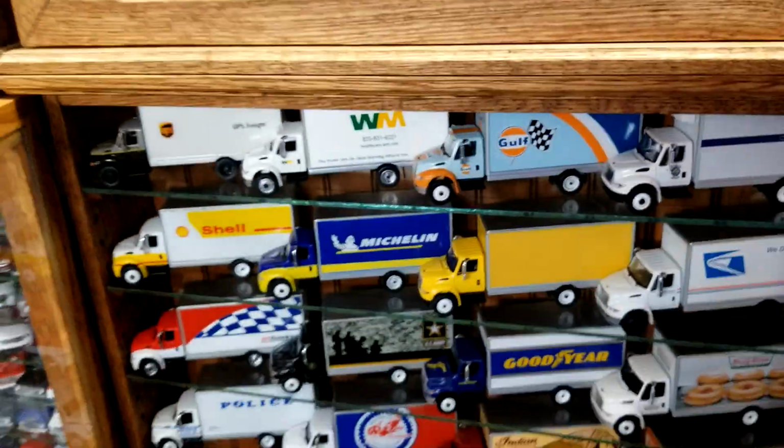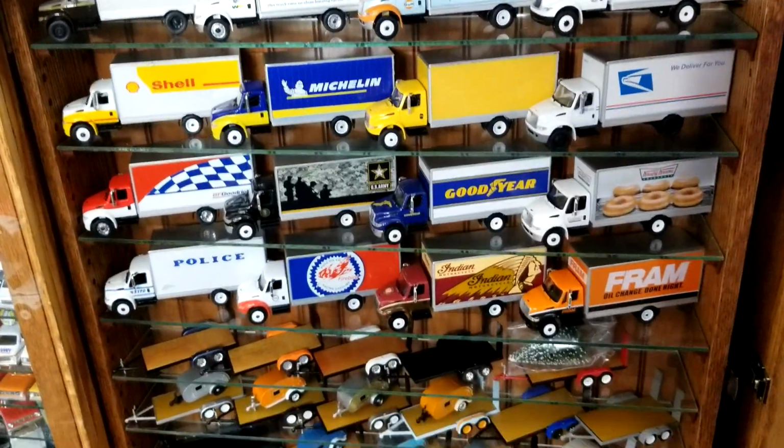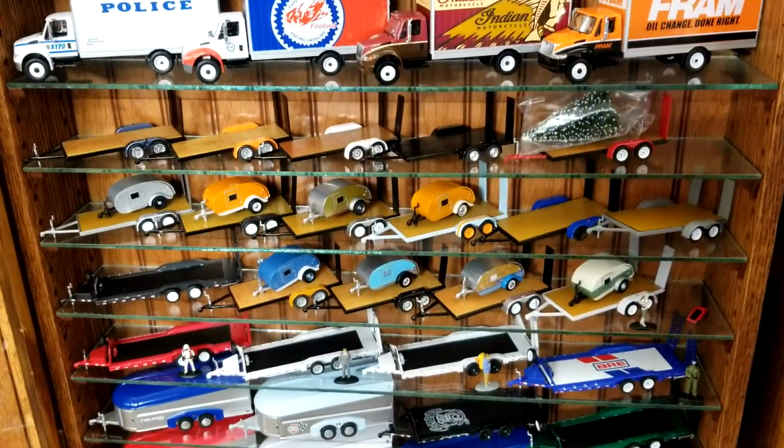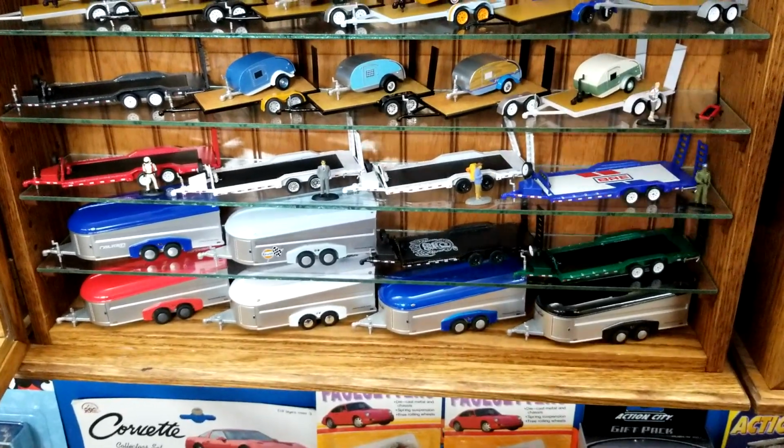Take a look down here. These are all Greenlight HD trucks, trailers, and then that awesome Aero Vault trailer. Thing is wicked.